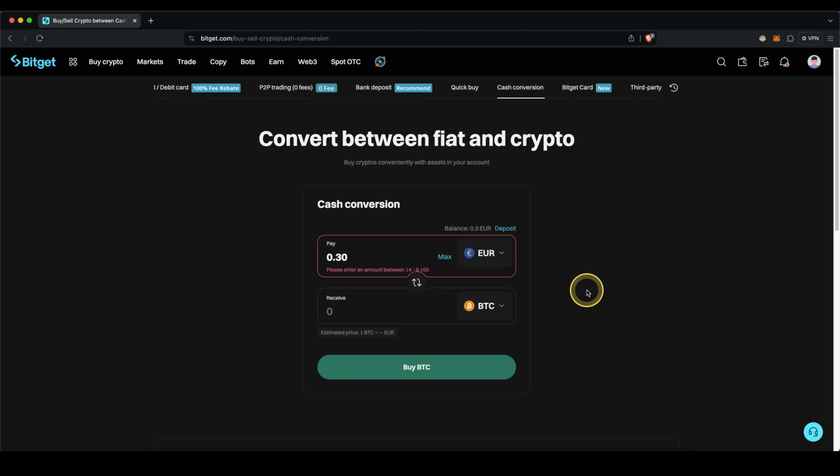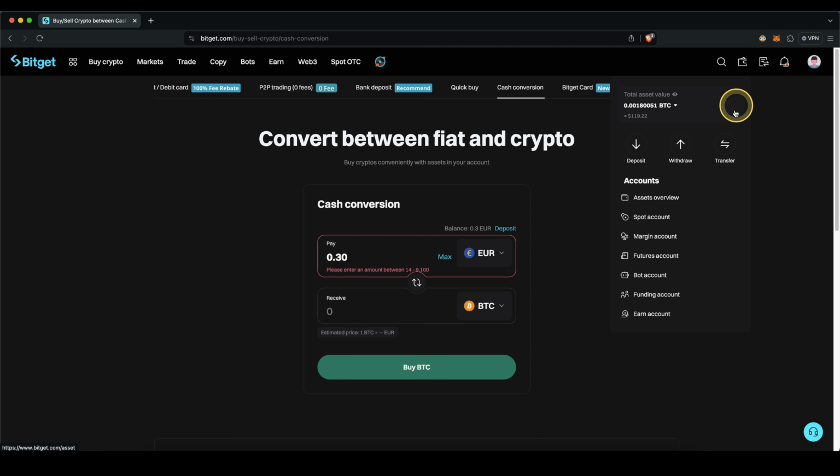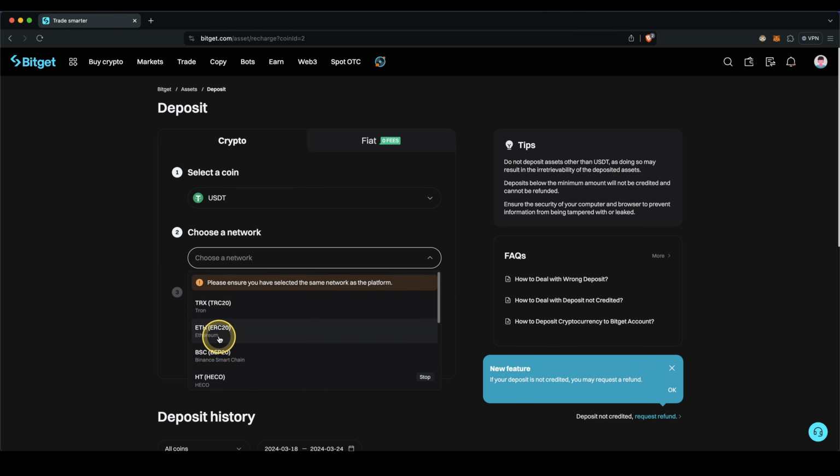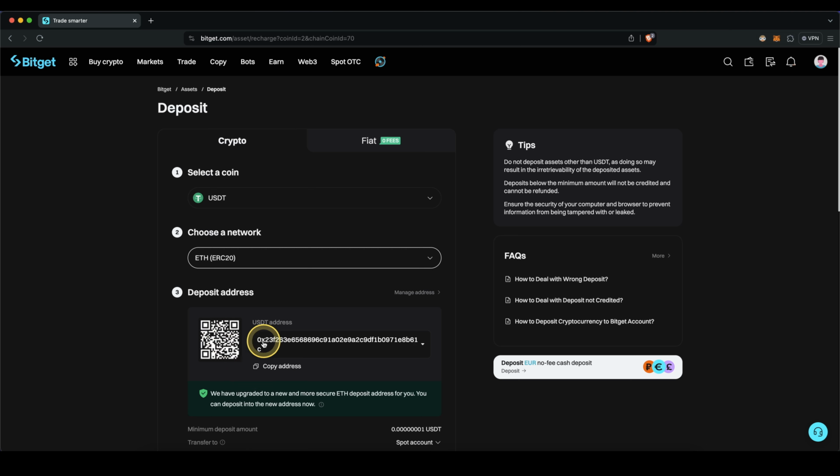Lastly, if you already have crypto and you want to deposit it to here and then exchange it to another cryptocurrency, that also works by simply going here to your account, click on deposit, choose the coin that you want to deposit and also a network, for example, Ethereum network, and you will get your deposit address right here, and then you can send money to this address and you will receive it right here on the platform.